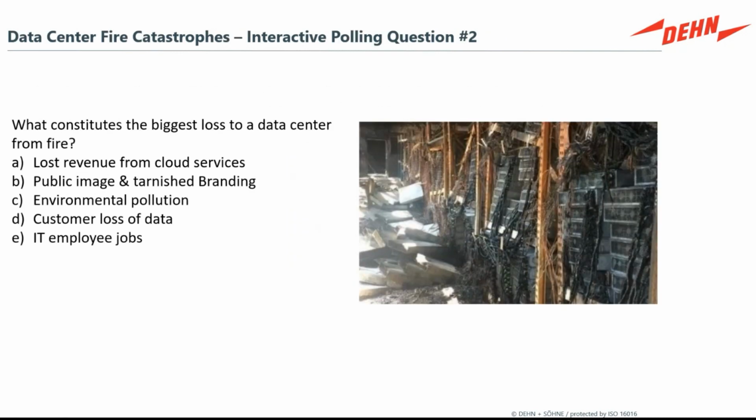So what's the biggest loss to a data center from fire? I'm actually very interested in what the industry thinks of this. Is it the lost revenue from the cloud services? Is it public image being tarnished? The people that are very proud of their branding don't want to be in the news losing a data center to a lightning strike fire. Is it the environmental pollution itself?